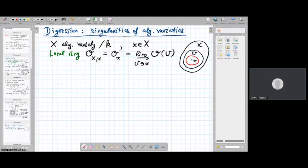Algebraically, this means that you have a restriction of functions. You have a homomorphism from the algebra of regular functions on U to the algebra of regular functions on the smaller neighborhood, say U prime. These algebras of regular functions on all neighborhoods of the point x form a directed system, and you can take the direct limit of this directed system. So essentially, this means that you consider functions which are regular in some neighborhood of x, and you identify those functions which coincide in a neighborhood of x, maybe smaller than their domains of definition. This is the local ring.